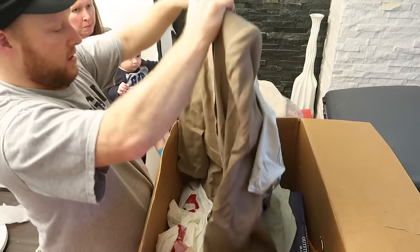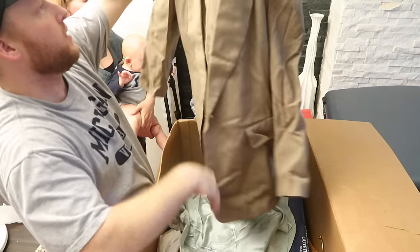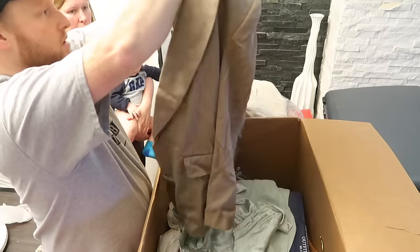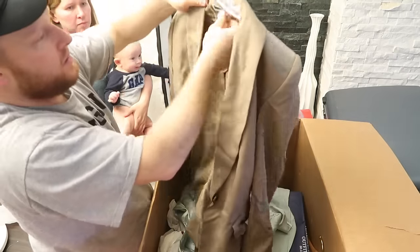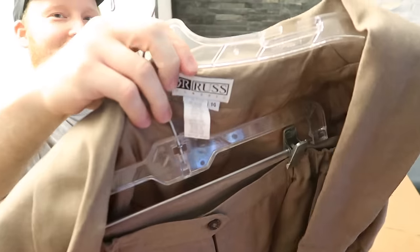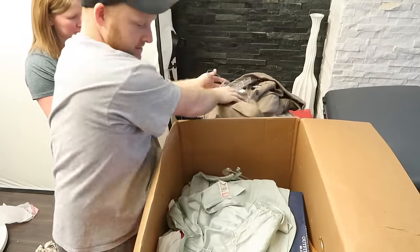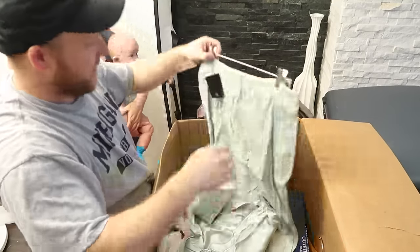We have a whole suit. Oh, never mind. One writing on it. Is this new? This is a whole women's suit here. Really? Are you going to list all this? Huh? Okay. This is new attacks.